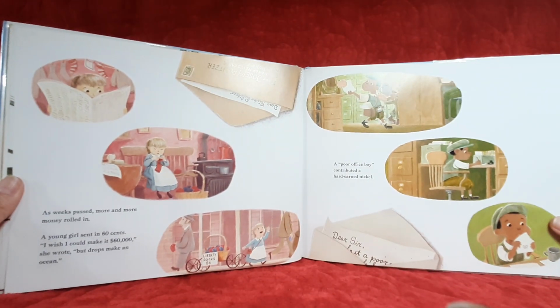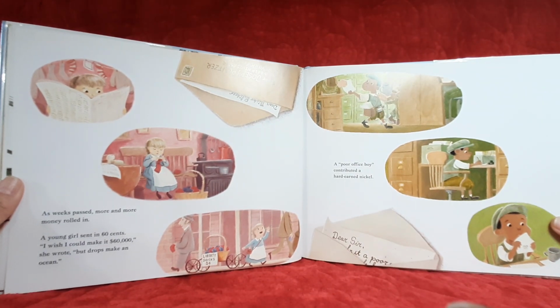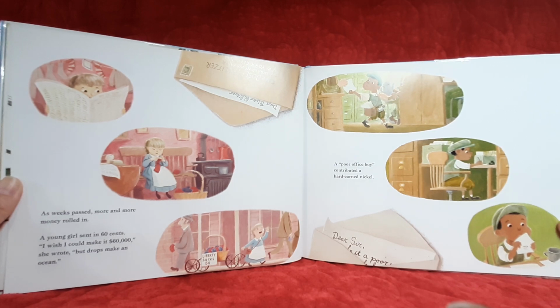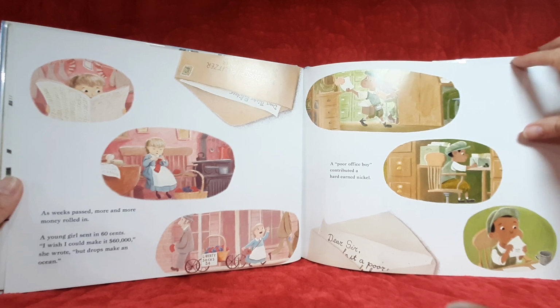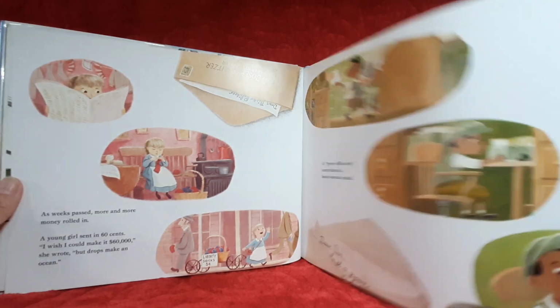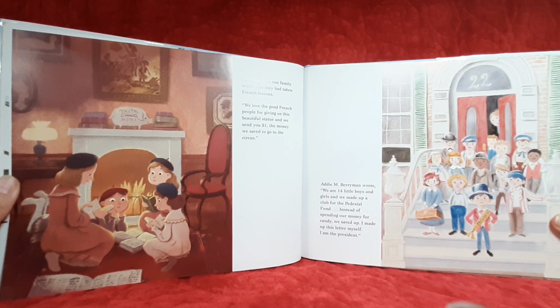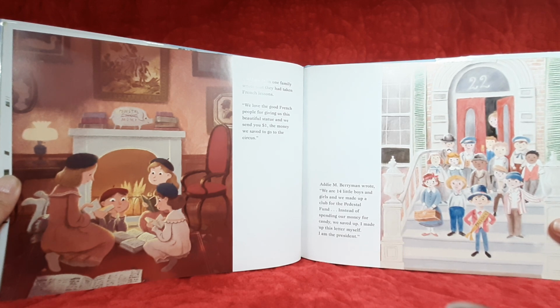Who would like to give money for the pedestal? Newspapers across the country picked up the story. Schoolchildren everywhere emptied their piggy banks. In the first week, the World raised more than $2,000. As weeks passed, more and more money rolled in. A young girl sent in 60 cents. "I wish I could make it 60,000," she wrote, "but drops make an ocean." A poor office boy contributed a hard-earned nickel.